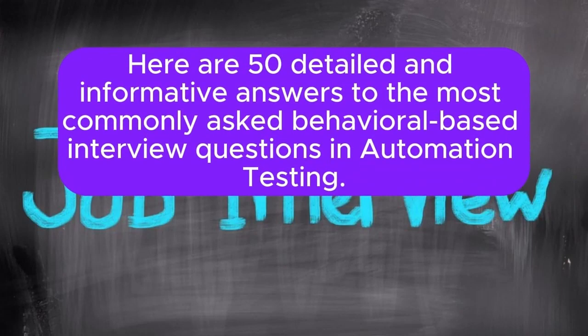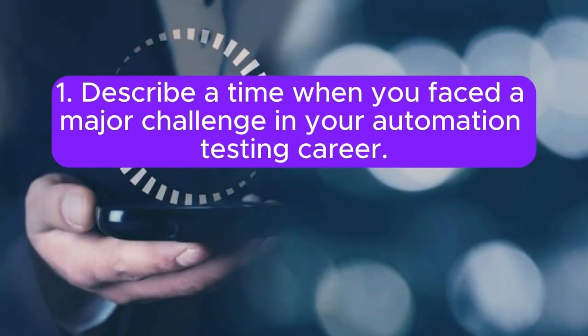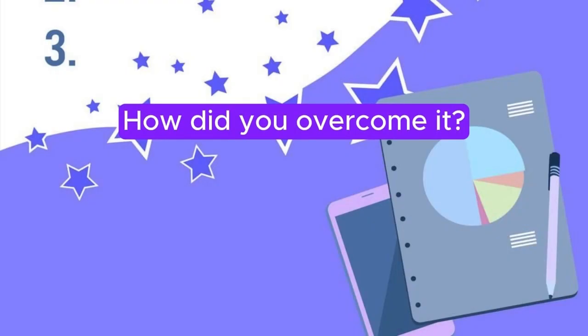Here are 50 detailed and informative answers to the most commonly asked behavioral-based interview questions in automation testing. 1. Describe a time when you faced a major challenge in your automation testing career. How did you overcome it?